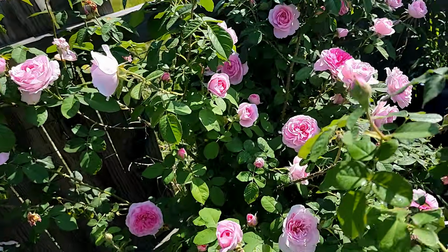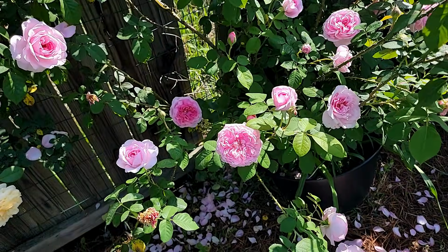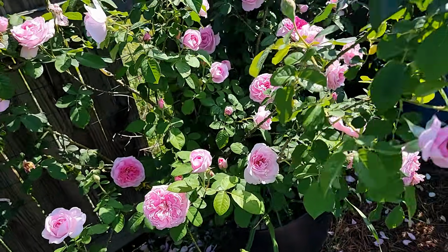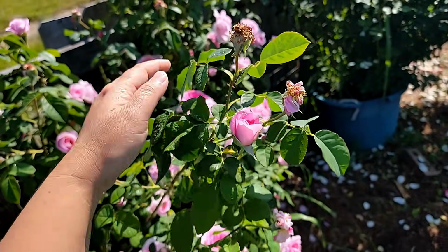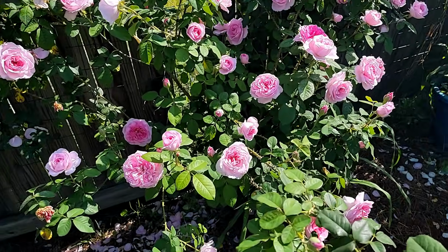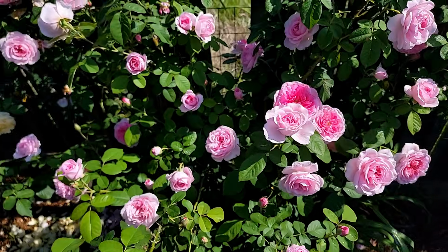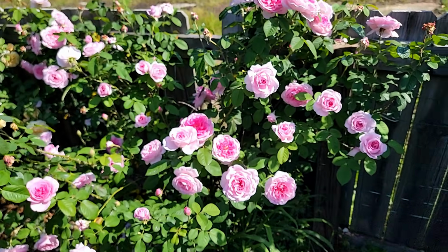So if you are in a cool climate, totally go for it. I'm pretty sure it does send out some blooms in the fall, just not as big as this. Just look at this. But still, you will get flushes. I think I get 3 or 4 flushes a year, which is not bad really for a climber.